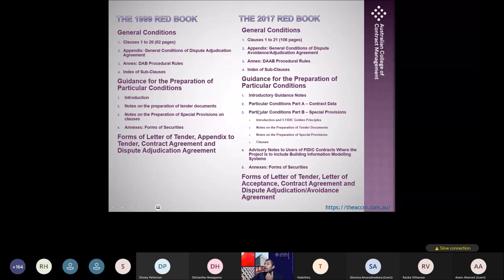So there's an introduction. And then the particular conditions: Part A is the contract data. Instead of the appendix to tender in '99, it is now called contract data. Then we come to the special provisions, how to write the particular conditions. And they have introduced 5 FIDIC golden principles. Their target is to not allow the drafters to change the FIDIC conditions drastically. They want to keep the risk balanced and allow the drafters to change only the necessary clauses. So that's why these 5 golden principles are there.